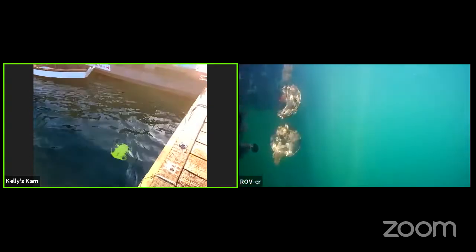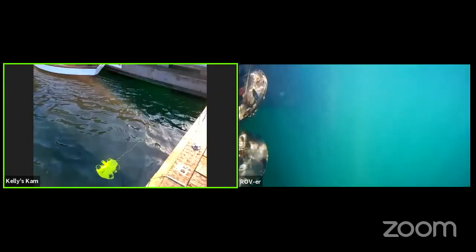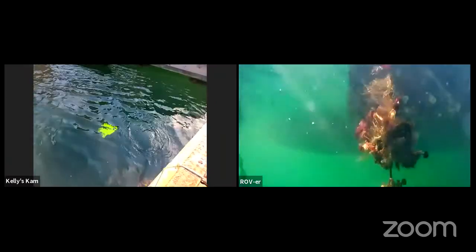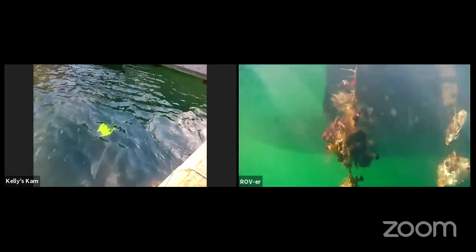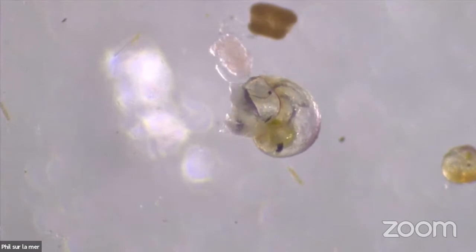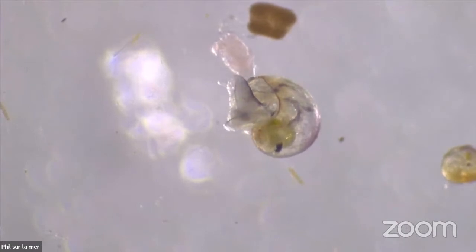Oh, I can see that little snail moving though before you go. That's really awesome. Oh yeah, it's alive. Let's bring back my snail. Okay, I think they want to see the ROV though. All right.